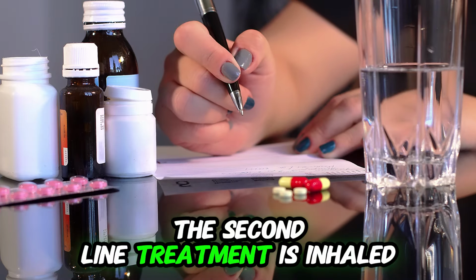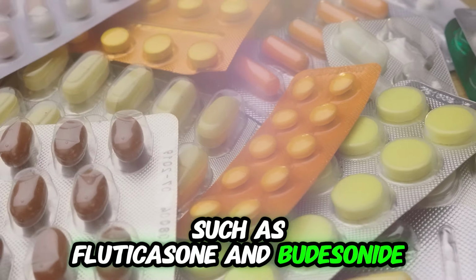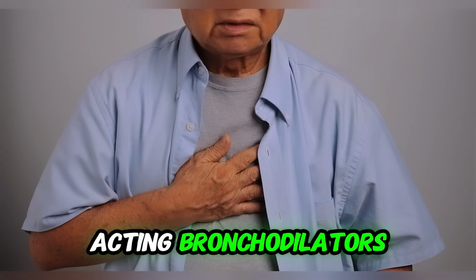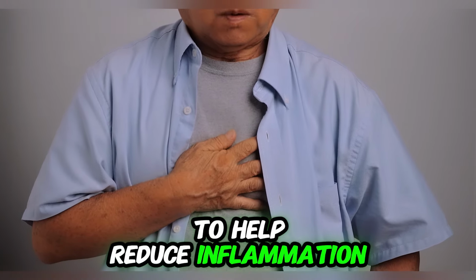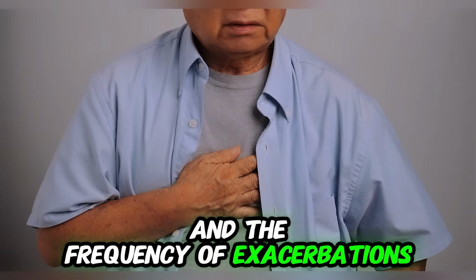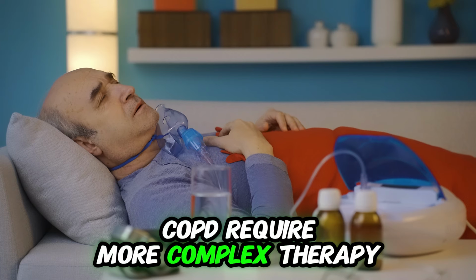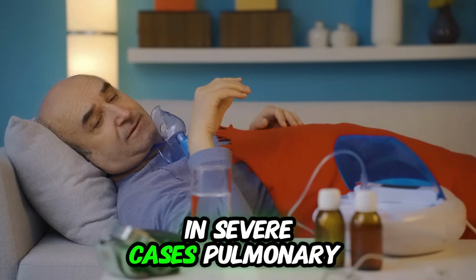The second-line treatment is inhaled corticosteroids, such as fluticasone and budesonide. These are often combined with long-acting bronchodilators. They are used in more moderate to severe COPD to help reduce inflammation and the frequency of exacerbations. Severe and very severe COPD require more complex therapy, and oxygen therapy can be life-saving in severe cases.